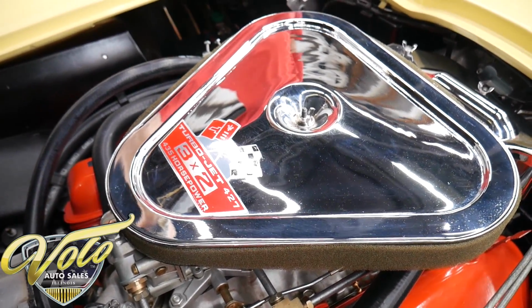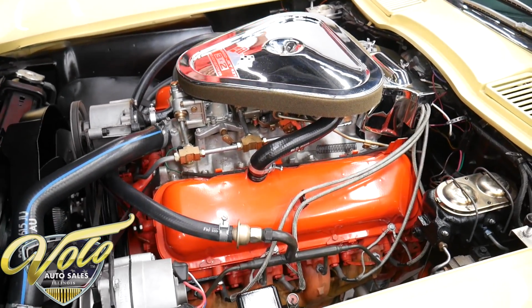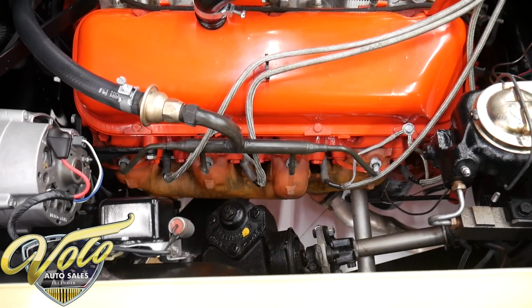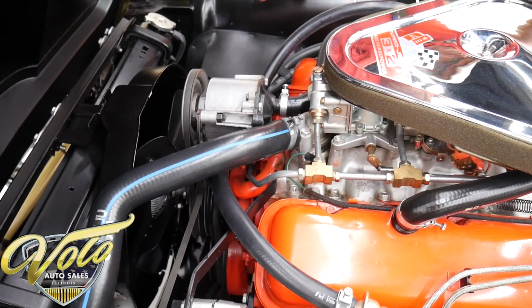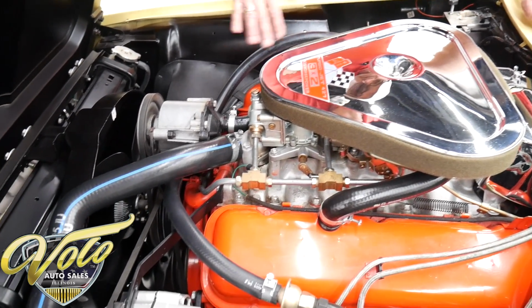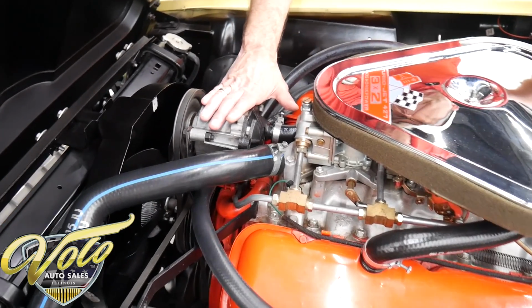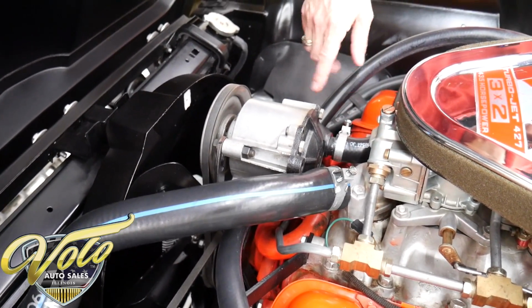They are Corvette experts, not only in the quality, but in the authenticity. There's a little bit of orange overspray on the hoses and the intake and the exhaust. That's the way they did it at the factory. So all the dates and the codes line up. The VIN number is stamped on the front pad with the broach marks. We've got even the original pollution smog equipment all hooked up with all the right hoses and clamps.